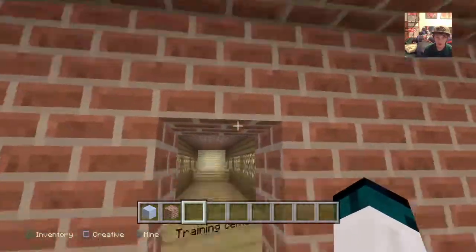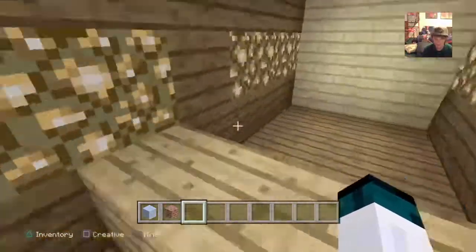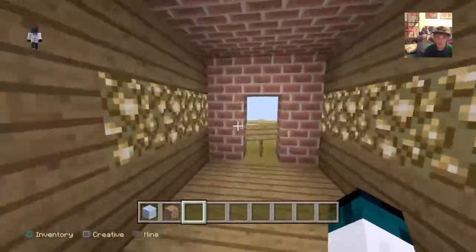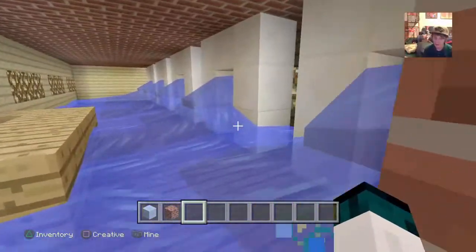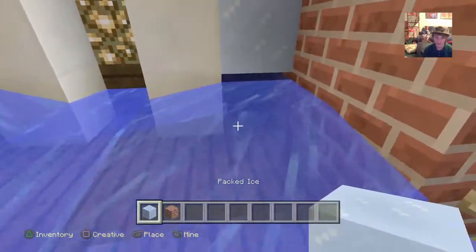Here's the ShopRite Training Center, which I don't know what's in there either, so all I put in there was a desk. So, hey, if anyone knows what's in here, hit me up. I'll try to build it, because I can't go in there. And, yep, I knew this would happen. That's why I brought the packed ice.